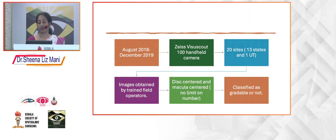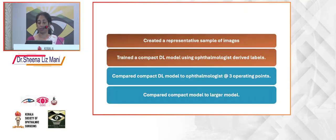And then it was classified as to whether these images were gradable or not. So for the deep learning model, a sample was created from these images, and that was given to train the model. Then this model was compared to an ophthalmologist on the gradability of the images, and the small model was also compared to a large model, that is a desktop-based camera. So these are the 3 things that were assessed in this paper.